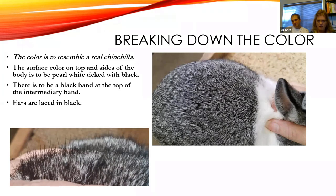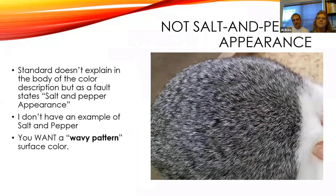And one thing to note here is in the next slide. I think it's the next slide, right? Let's see. Yep, next slide. Okay, not salt and pepper appearance. The standard doesn't explain it in the body when it explains color description. Go back to the one. I don't know how to go back one.